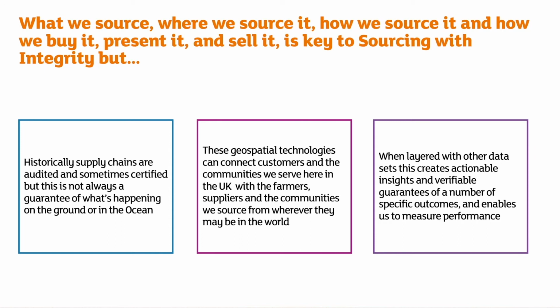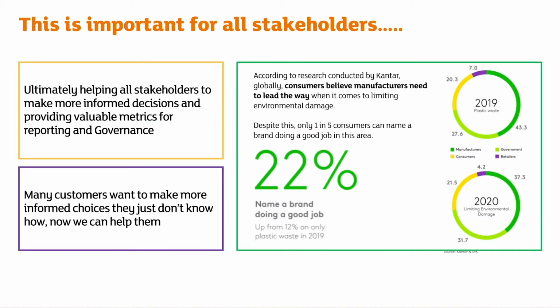So what we source, where we source it, how we source it, and how we buy it, present it, and sell it is key to that vision of being the most trusted retailer and sourcing with integrity. But historically, a lot of the supply chains that supply us with goods will be managing those supply chains with very traditional auditing tools and paper-based systems. However, the geospatial technologies that you've seen here today and the data that can be layered with them means that we have insights that take us to the point where we can guarantee things rather than promise them.